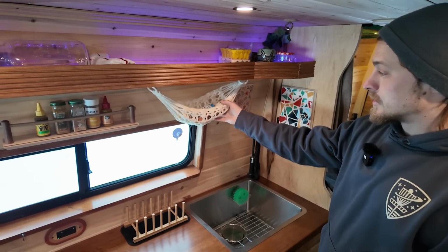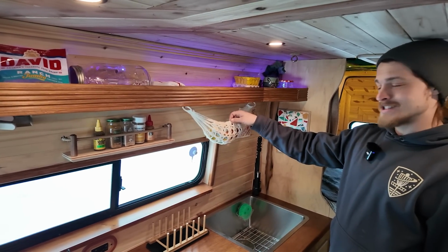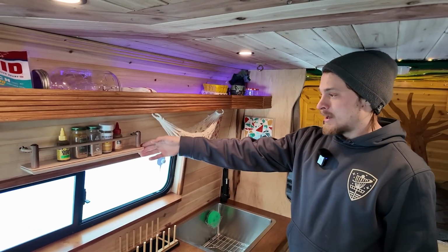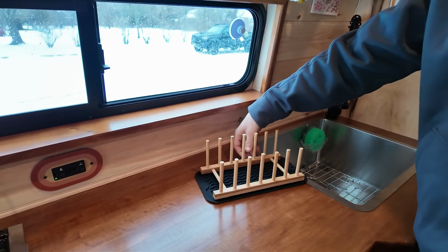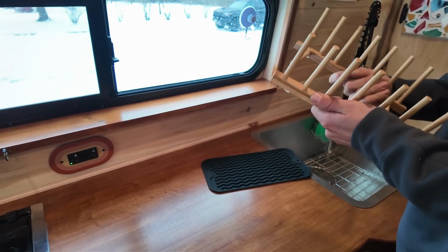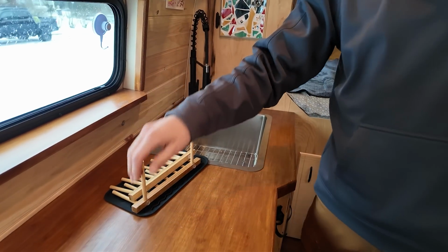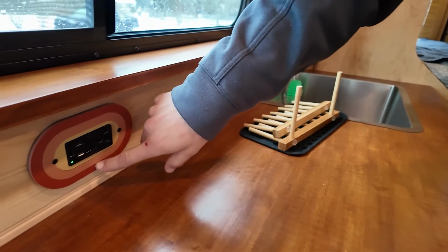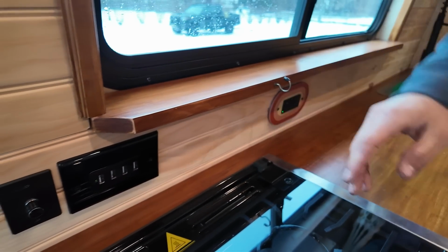Some more shelves. Liv, who is Colin's partner, knitted this, crocheted this hammock for the fruit, added some shelves. This is a little drying rack that folds up and stays small, so you don't have to have it out all the time. Pretty nifty. Another good find from Liv. We have some power with a very cool plug here. Etsy. It's good to support people that are making cool stuff. And then a power system.